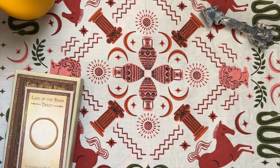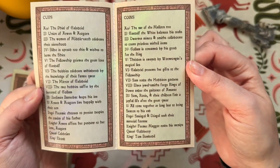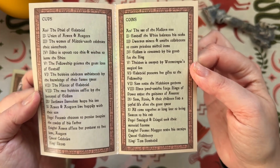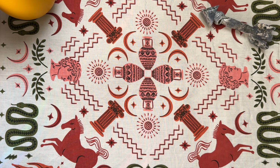The little guidebook that comes with it doesn't give meanings, but it does say what's happening on the card, which I do rather appreciate. Especially in this case, because some of the cards are the book, not the movie. So if you have not read the books, you might not understand what's happening in that card.